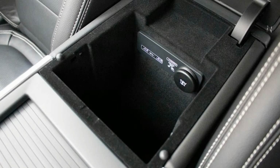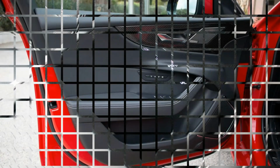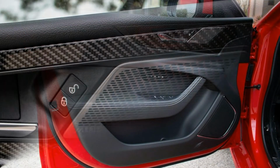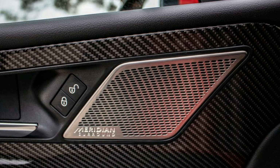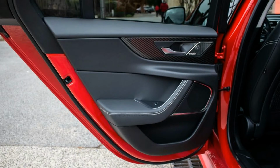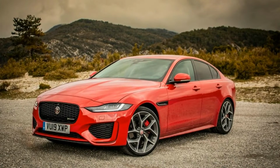As for safety tech, standard is a forward collision warning with automatic emergency braking, lane-keeping assist, front and rear parking sensors, a driver condition monitor and automatic high-beam headlights. Adaptive cruise control, blind-spot monitoring, traffic sign recognition and a head-up display can be added as options.